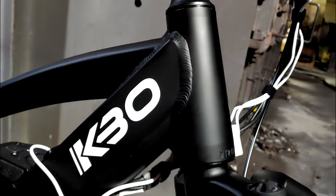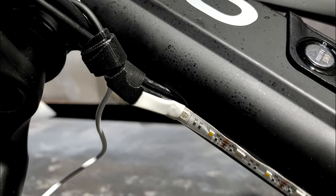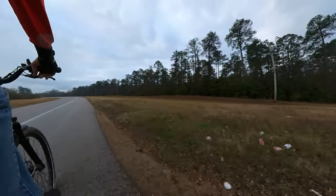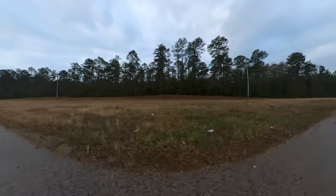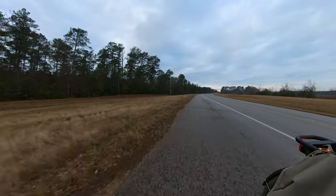However, I did notice that they didn't use any rubber grommet where the wires insert into the frame. I worry that over time these little movements will cause these wires to fatigue and get cut through, even though the metal is really soft where it goes into the frame. A rubber grommet would have been nice to see.